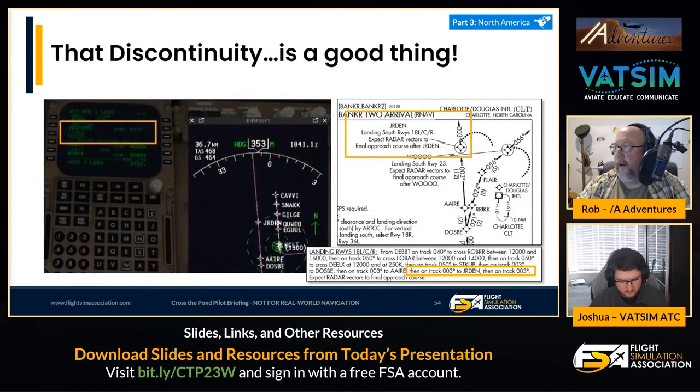This is an example of this exact situation. This is the BANKR2 arrival into Charlotte. Notice when you're landing on the 18s, after JORDAN you're supposed to stay on a course of 003. The key phrase here: expect radar vectors. The FMC is a little hard to read, it's a little blurry there, but it's showing you a route discontinuity. And there's a tendency for inexperienced sim pilots to erase the discontinuities.